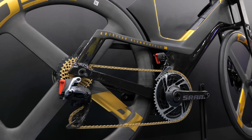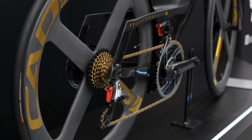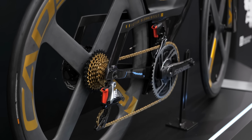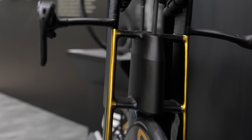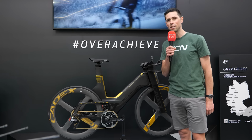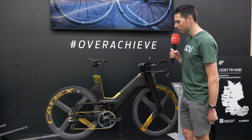Cadex four spoke wheels, gold SRAM chain, gold cassette, the latest SRAM Red, and of course this absolutely striking frame design with the crazy wild fork blades at the front, integrated hydration system. I mean, this is more a bike that's right up GTN Street, but nonetheless, I think it looks crazy.